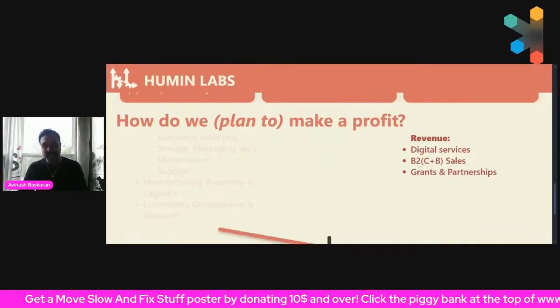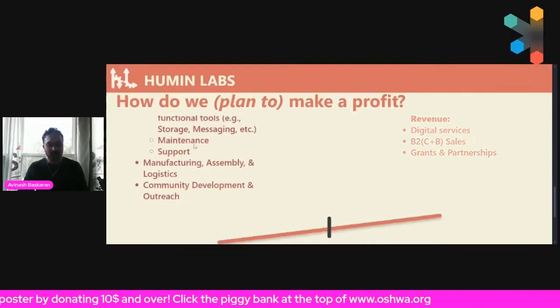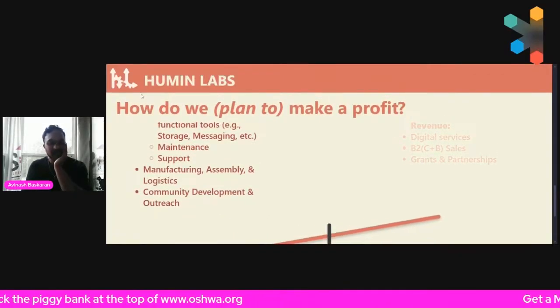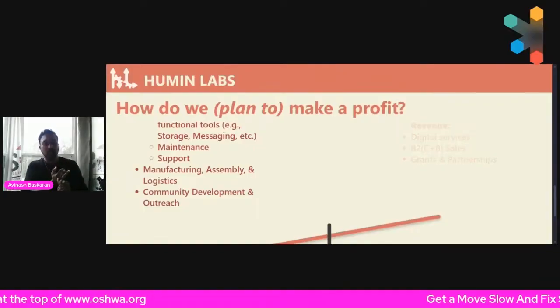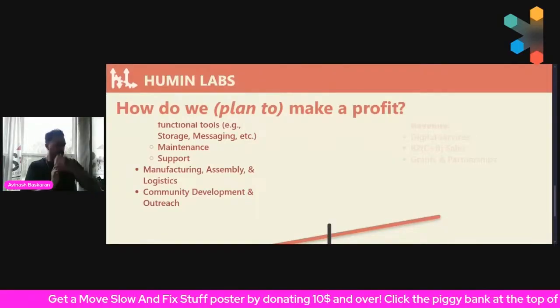So how do we plan to make a profit? Because we're certainly not doing that now. Of course, my website is now broken, but what I would say up here is we have no IP. We're not inventing anything. People have already invented things, and we are slightly tweaking them to make them manufacturable and easy.